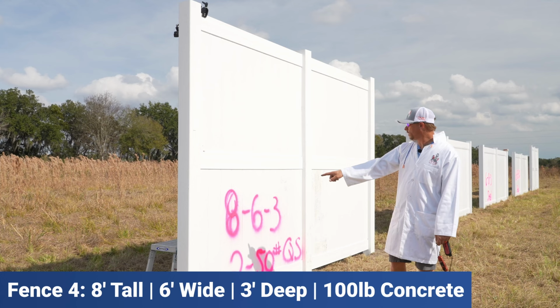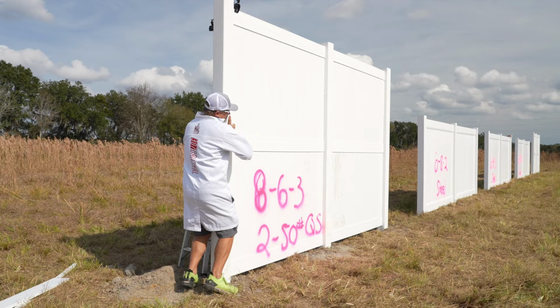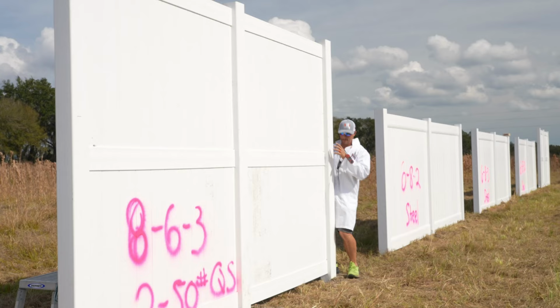So 8 feet tall, 6 feet wide, set 3 feet deep, with 250-pound bags of quick-set concrete in each one of these holes. So they're all the way up. So they should be set very well. I can't pull it out. No, I bet we lose it at 50.